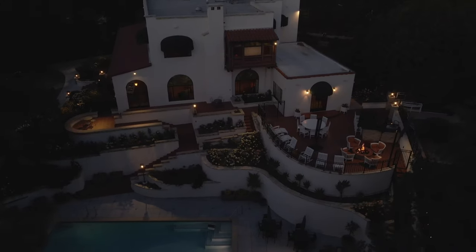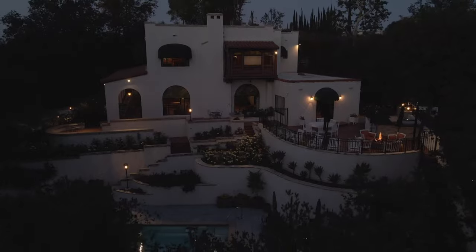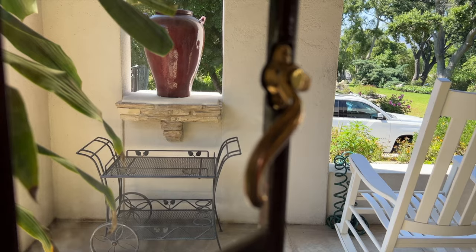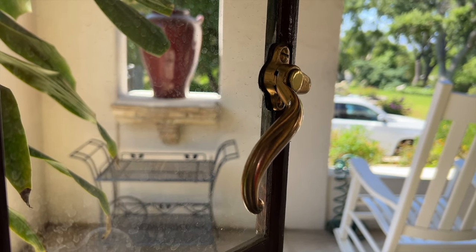The restoration was quite interesting, pulling in experts from everywhere. We had a lot of areas that really needed to be restored back to their original essence. The handles on the windows had to be redone. They were very caked on and dirty. It turned out they were bronze. The wood floors were redone.